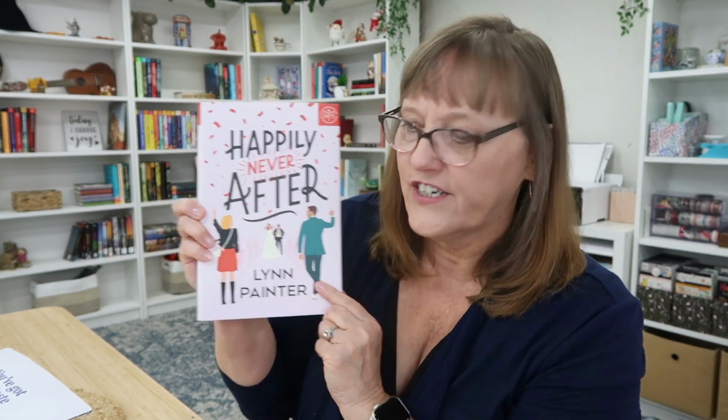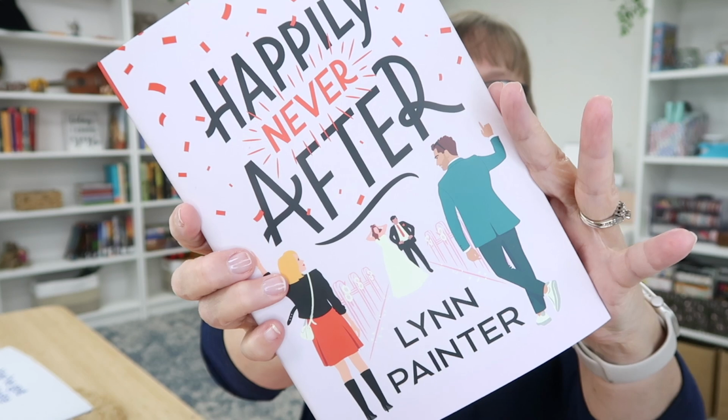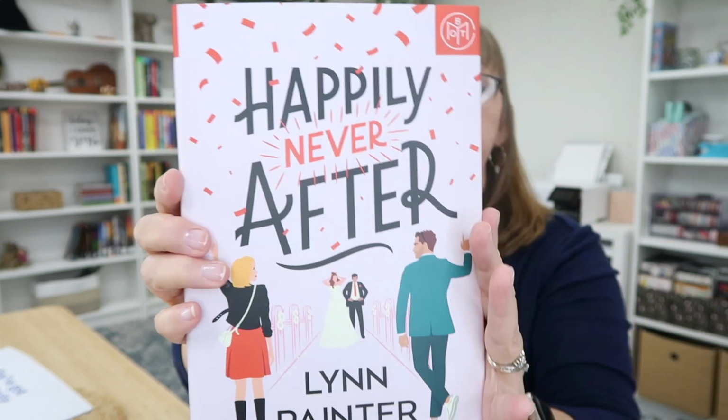Okay, I have one more book that I'm really excited to share, and I might have talked about this book before. I was really excited about this, especially for spring reads, because it has a lot to do with weddings, and it's Happily Never After, and this one's by Lynn Painter. So this is a fun cover. Look at that. Oh, I really do like this cover a lot.